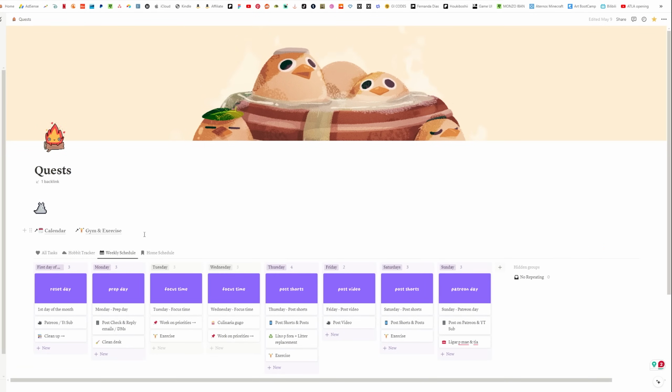So with the weekly schedule, what I'm trying to do here is, it's very focused on my YouTube channel, but I try to do a full day for a type of task. So for example, every first day of the month is going to be a reset day. Every Monday is going to be a prep day. Every Tuesday is a focus time for work. Wednesday as well. And then Thursday is a day for posting shorts. And Friday is a day for posting video. So this is the ideal schedule that I want to follow.